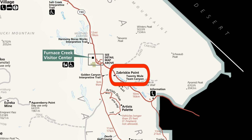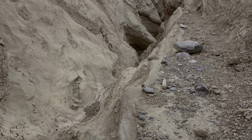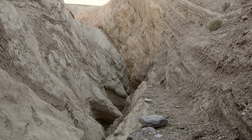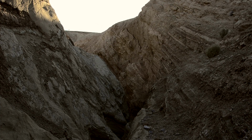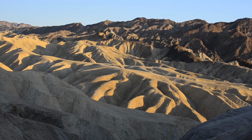I timed my arrival for the afternoon sunset light. The sun was looking just about right. I found this interesting cavern to explore, but the sun was going down, so I didn't have a lot of time. I needed to hike up to Zabriskie Point and pick out my spot before I missed the peak sunlight. Here it is, a great view of the point.